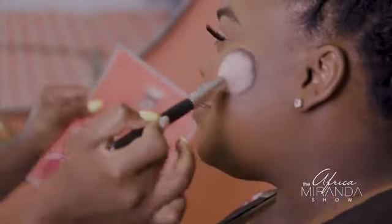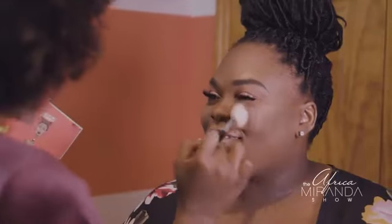We also did some contouring on Brittany just to create a little bit more dimension. Nice. A face full of foundation with no dimension is less believable. Gotcha. Like it looks like you have makeup on, and well, everybody knows we have it on.